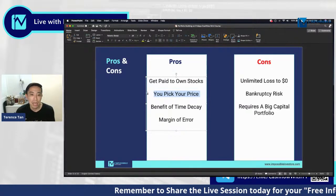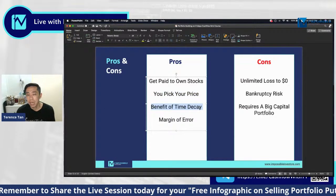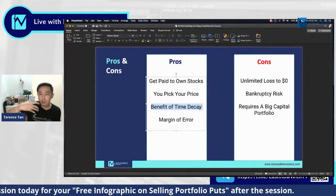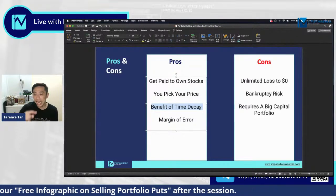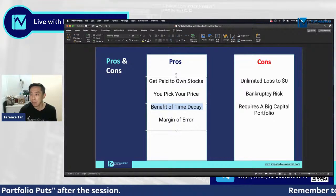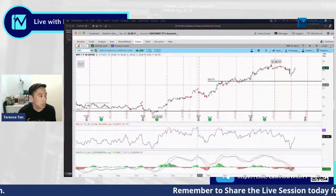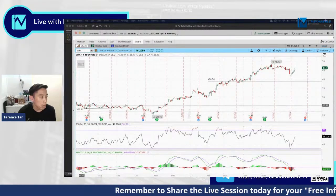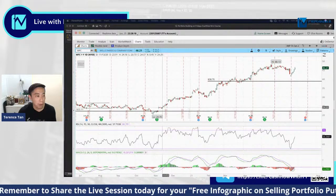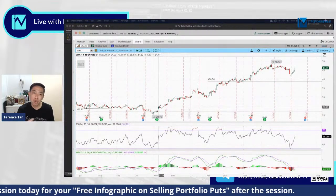Now, next one over here is we get the benefit of time decay. Usually a lot of these fundamentally undervalued stocks don't rebound immediately. They like to form what we call a bottom. So you can see over here, Wells Fargo. Wells Fargo literally tried to find a bottom all the way from June to almost November before it broke out. So during this whole time, if you own the stock, you would have made nothing.